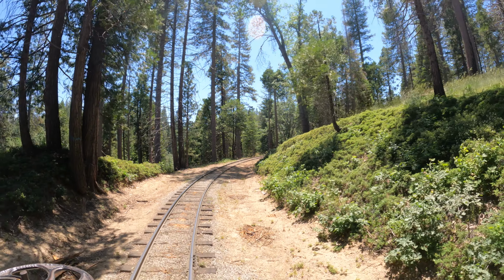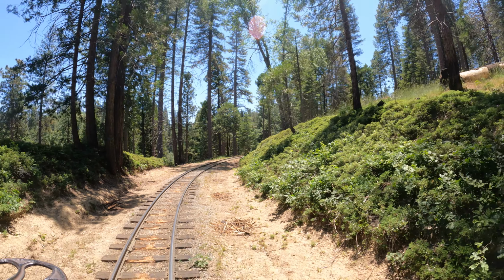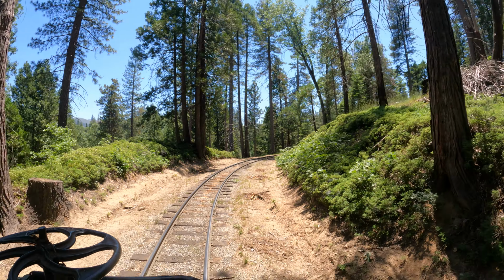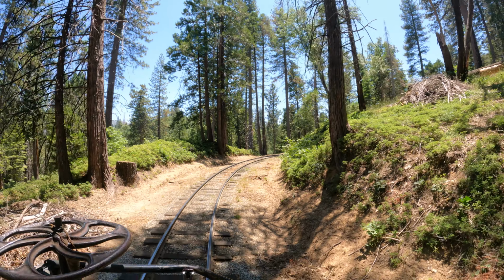What happened to the crossties here? So our 402 decided to be difficult and lose a coupler right there. Ties are fine though. They're just a little surface damage.